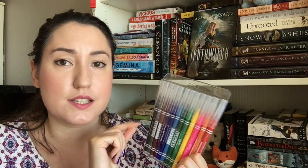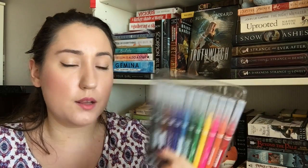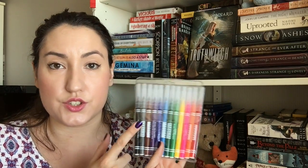I did not expect them to be as bendy or as flexible, or obviously the same quality, but they will be very good for coloring tiny pieces in my coloring book. So I'm looking forward to trying these ones as well, and I'll make a separate video for my coloring books and also my pens and pencils that I use to color, and I'll let you know, guys, whether these ones lived up to my expectations or not.